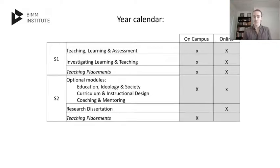So in semester 2, January through to June, we actually intend for the course to return to normal. What you get in semester 2 is a choice of 3 optional modules: Education, Ideology and Society, Curriculum and Instructional Design, and Coaching and Mentoring. Those modules have been designed in what we call a blended fashion, both face-to-face and online. Anyway, that was always the plan for, frankly, most of the master's course. But as you can see, the predominant sessions that you'll have are going to be on campus. They are going to be face-to-face. So essentially, all of BIM will hopefully be reopened and we'll be back to normal.